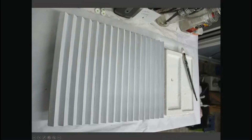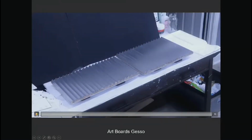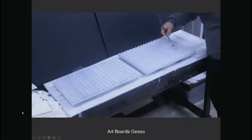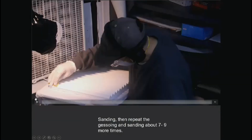So I mix up the gesso here. I usually incorporate some water. I just don't like the gesso so thick. I'd rather do it in layers, thinner layers. So here I am gessoing these two panels. And sanding.